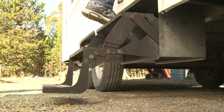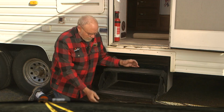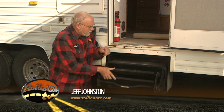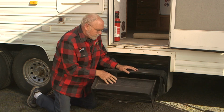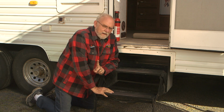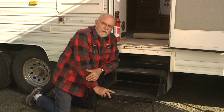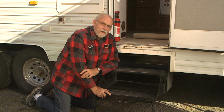People have been climbing in and out of RVs pretty much the same way for 40 or 50 years. These collapsible fold-away steps have been the de facto standard on RVs for a long time, and they work. But there is a better alternative today. Sometimes these can be a little bit wobbly. You feel a little unsteady, especially for someone who weighs a little more, like me.